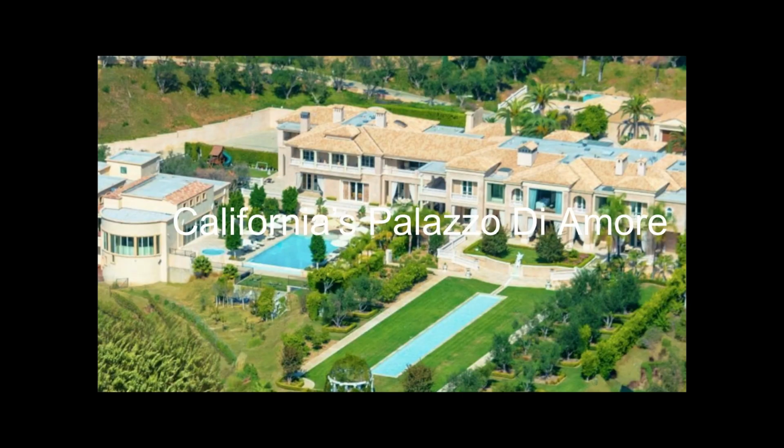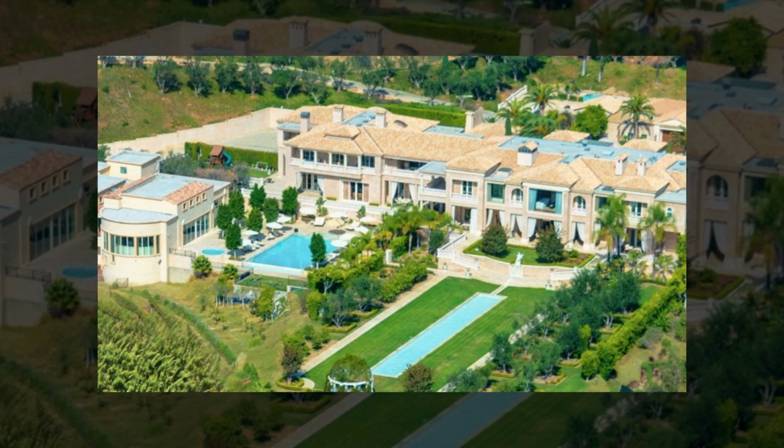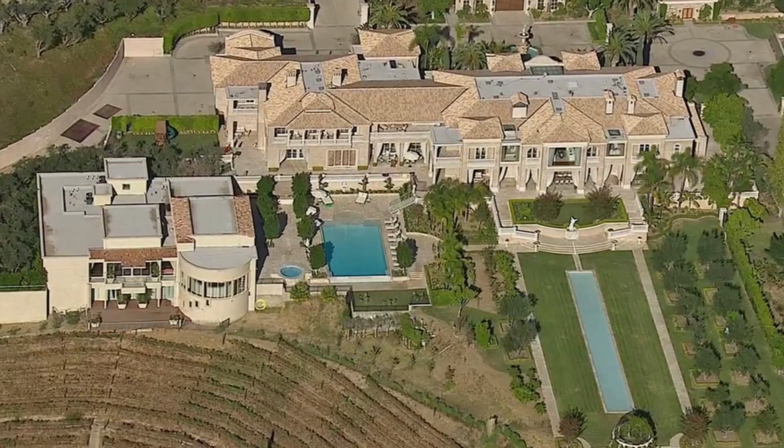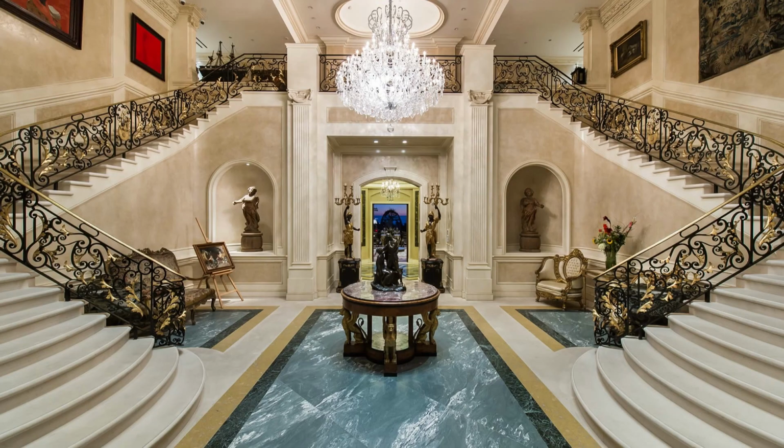A real stunner, valued at a staggering $129 million. This Mediterranean-style estate spreads across 53,000 square feet, boasting a 25-acre vineyard, a massive 150-person swimming pool, and even a Turkish-style spa, with 12 bedrooms, 23 bathrooms, and a garage that can fit 27 cars. It's a true haven of luxury. But wait, there's more to this story.